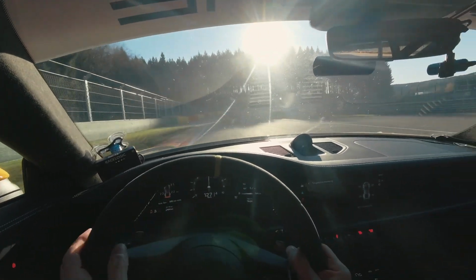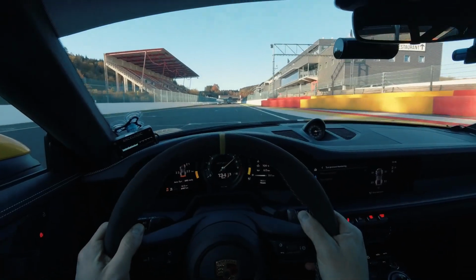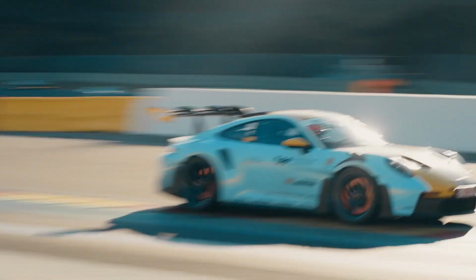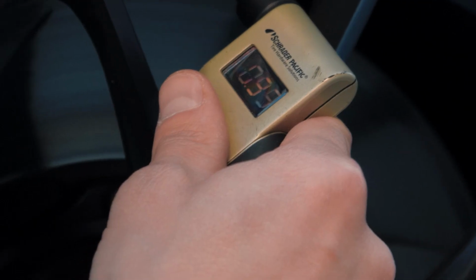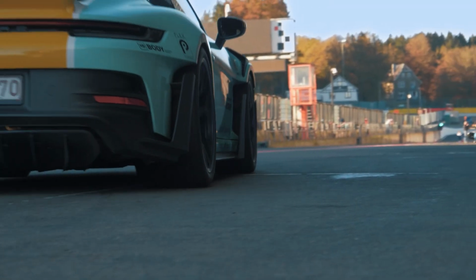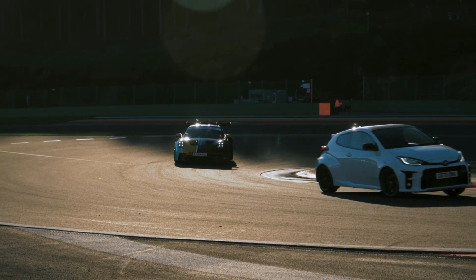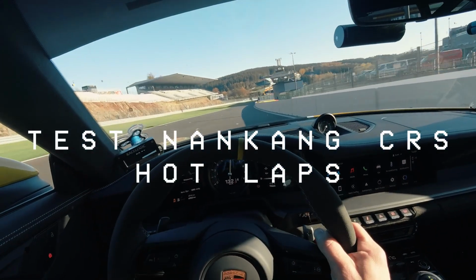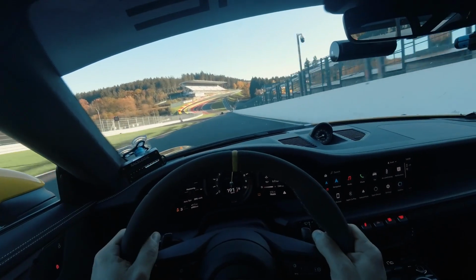Second lap. Here, the sun in your face is really, really tricky. Now they're starting to really come up. You can really feel a lot of grip coming from the tire. Okay, tire pressures adjusted. Time to go back for the lap.